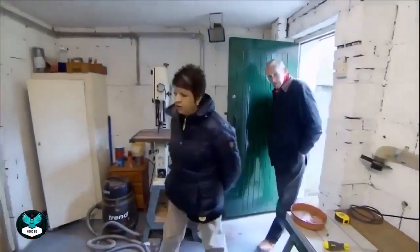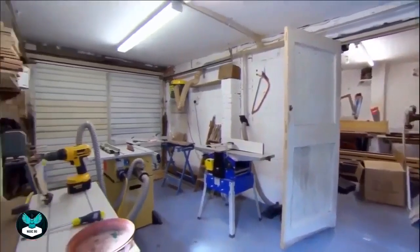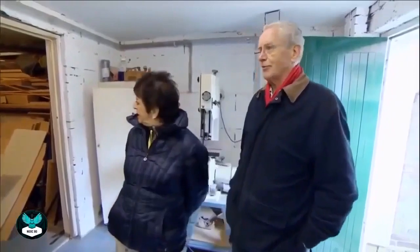Oh, this is good, Frank. Look at this. What do you think? Workshop? Oh, the workshop appeals to me. Appeals to me, leaving my car in it. So we'd have to come to a compromise on that.